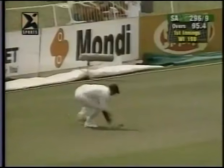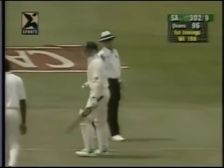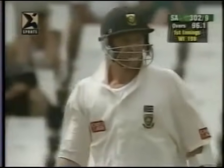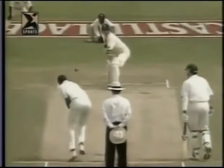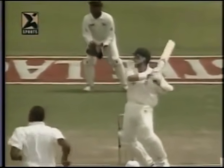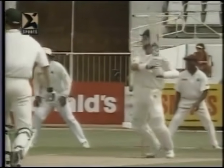Struck away in the air through the covers. Desperate dive from Chanderpaul. But two runs to Alan Donald. Struck away by Donald very, very competently indeed. Four runs. Well, as I speak, that's the first 300 made by any side in the series, and it's the third test. 589 balls it's taken, but a fine stroke and confident shot from Alan Donald.